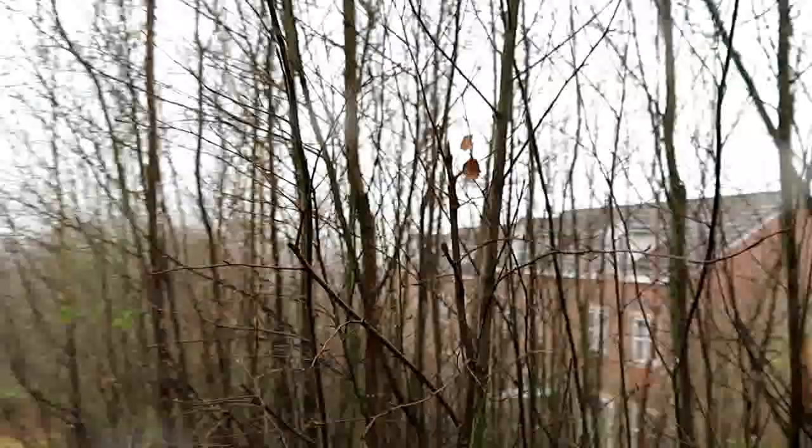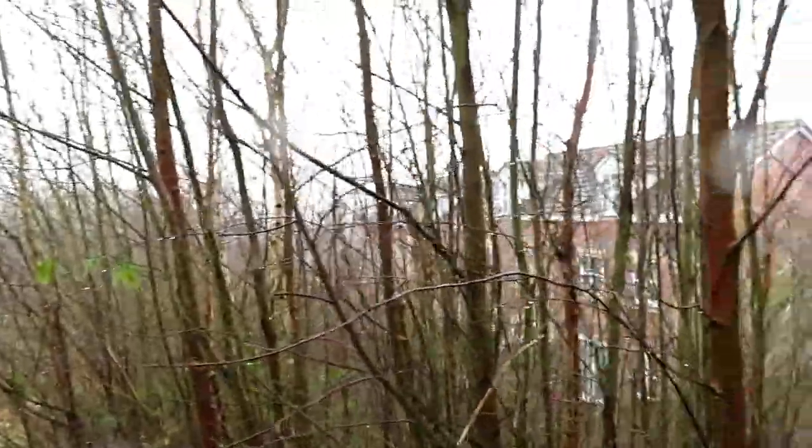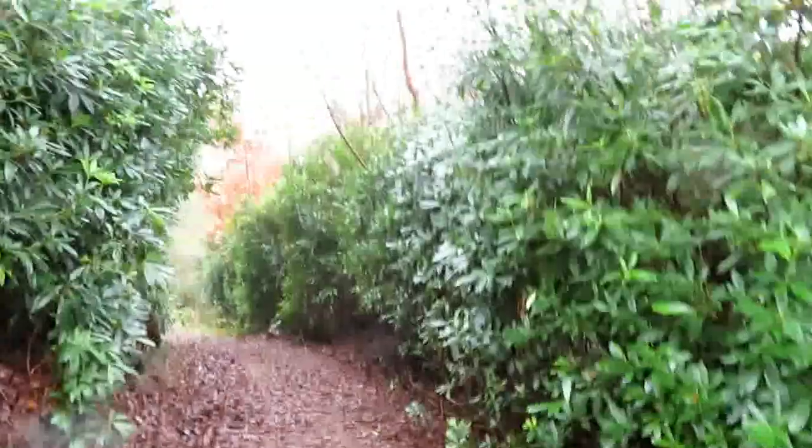And this is where the manor house used to be, by the way. Just trying to see the houses here. Oh, it's too dodgy for me to walk down in my trainers because I'm going to fall over. But that's where the manor house was, so this would have been the road up to it. Anyway, Billy Butterworth.